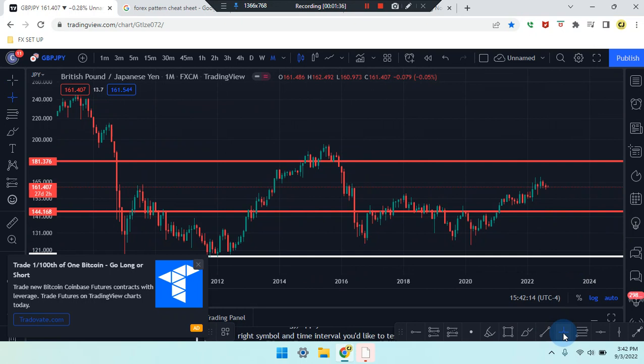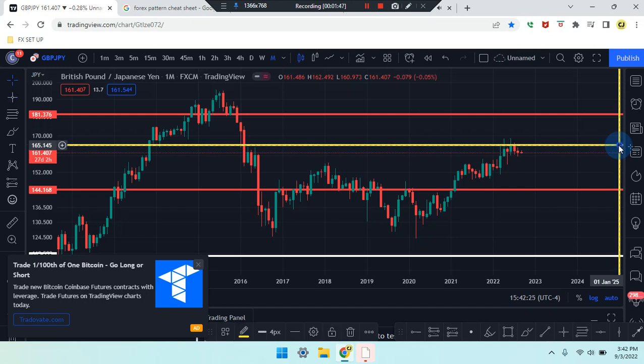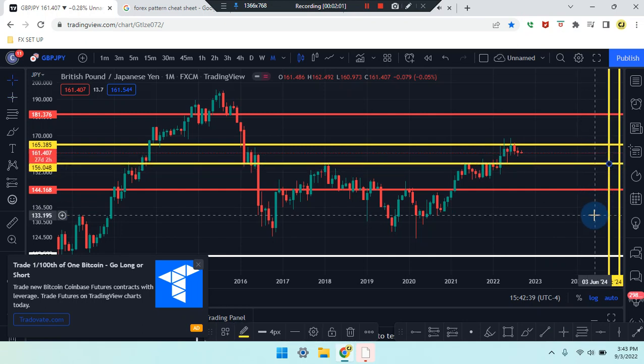Price action on the monthly time frame is sitting at a price of 161.407. So if price works its way up, it can head up to that next high of that area, which would be at 165.385. And if price works its way down, headed down to the next level, which would be near 156.048. And we see price action sitting exactly in the midpoint of that area.